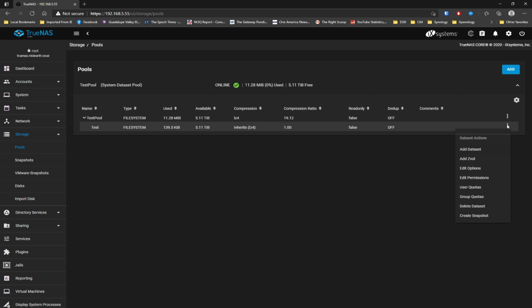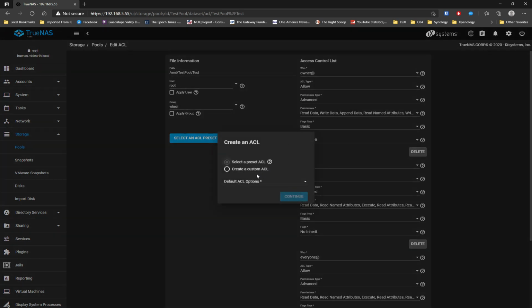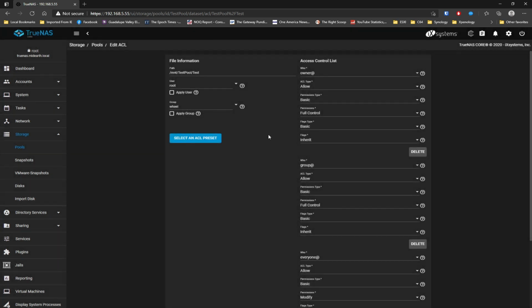And then under this, I can go to edit permissions. There we go. And then what I'm going to do is use ACL Manager, and this is basically for Windows shares. So I'm going to use ACL Manager, and I'm going to select a preset ACL, and that is I'm going to create an open ACL and continue. Now, the user I'm going to leave is root, but on the group, I'm going to change that to UJP, the group I created earlier. And I'm going to click on Apply Group.